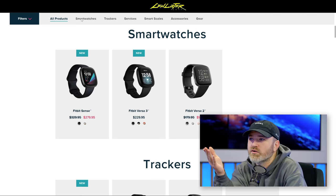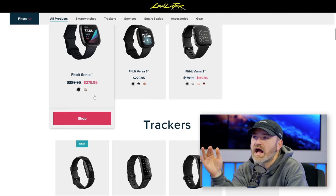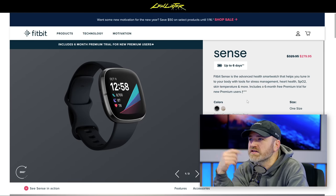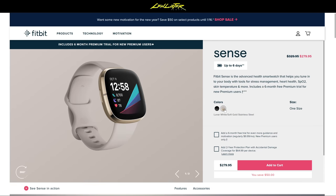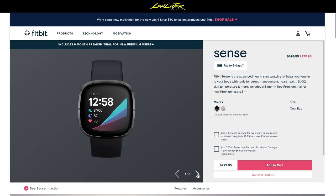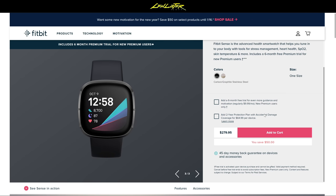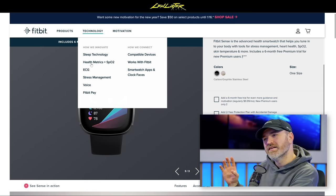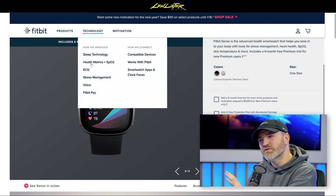I mean, the Sense, actually, the highest end model, which can do all the heart stuff and the ECGs and the body temperature and the SpO2 and the sleep and just a lot of sensors packed into that thing. And you know, Google wants to get into the health thing as well. So the question is, does it become a Nest thing? Because didn't all the Nest stuff become Google Home?